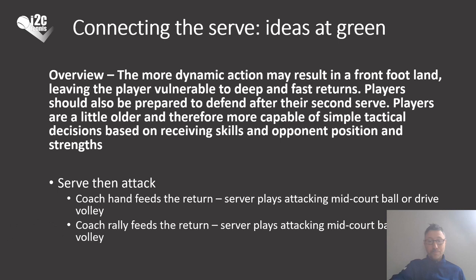It could be, as I've suggested already, that you feed a live ball on the return. And again, get the players to play mid-court returns, get them to play volleys, get them to play drive volleys. Anything goes with this, but all of this always has a tactical, a technical, a physical, and a mental response.